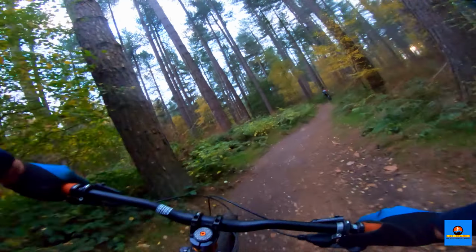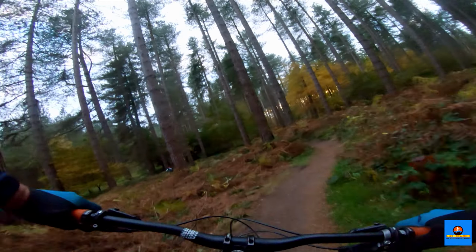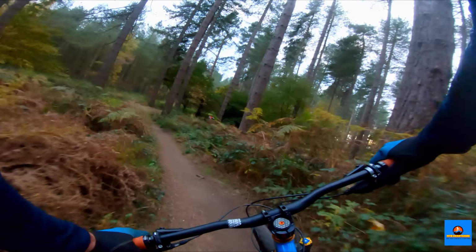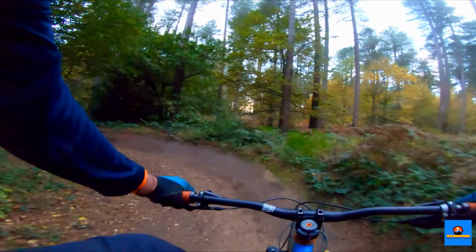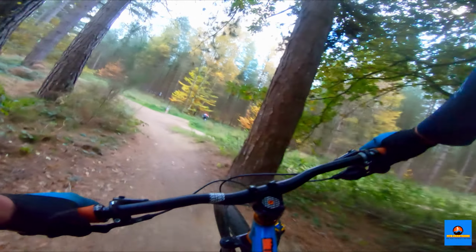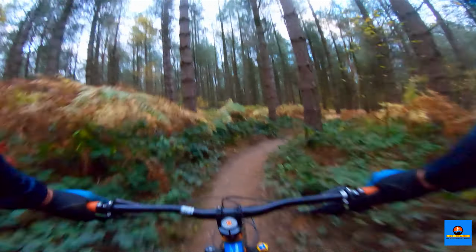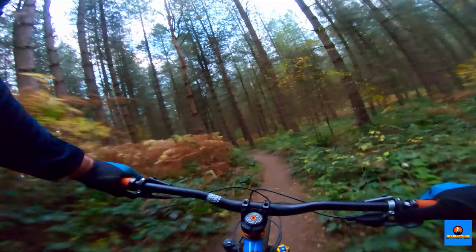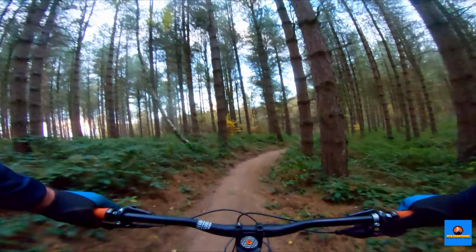Ultimately it's a red, and it should have more challenge. I think the thing that makes it red is the distance rather than the technical aspects. I didn't catch this bloke up in front. He passed me and was feeling obviously far fitter than I was on this day.